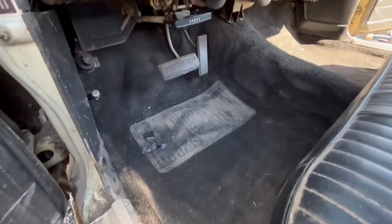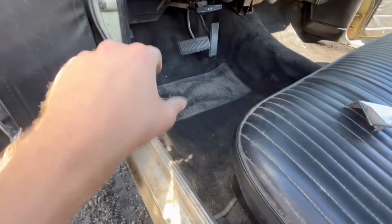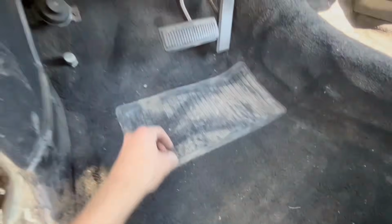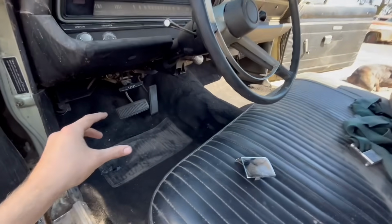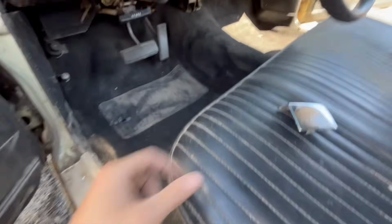So got a majority of this stuff out. I don't really have a good adapter for my vacuum, so I can't get in every crevice. But I mean, it looks pretty good. Interior wise, it is all there. The glove box I did find, I think these armrests are sitting in the glove box, but just cleaning it up, I found this handle for this side, door handle.